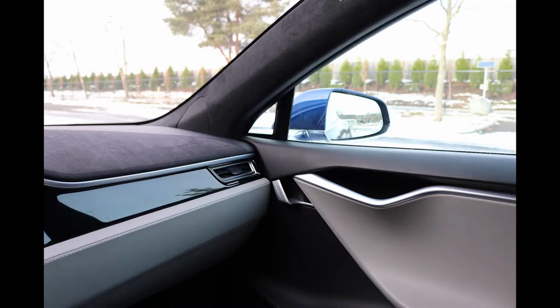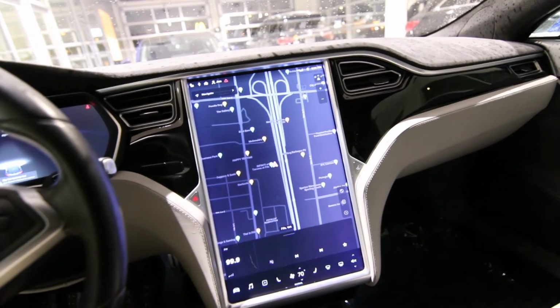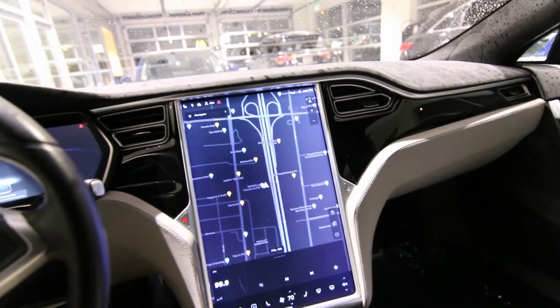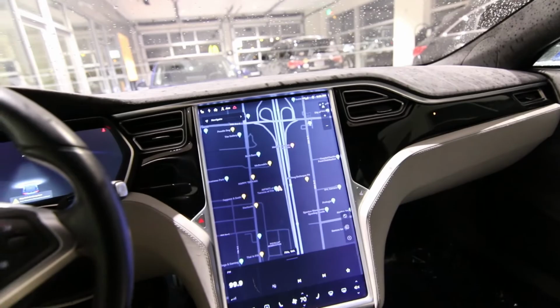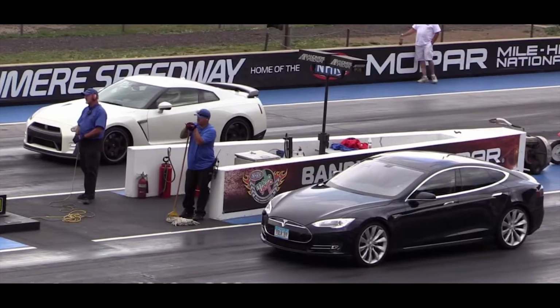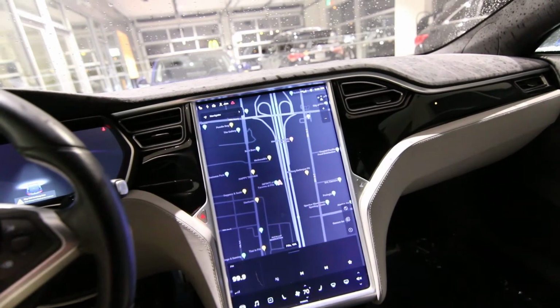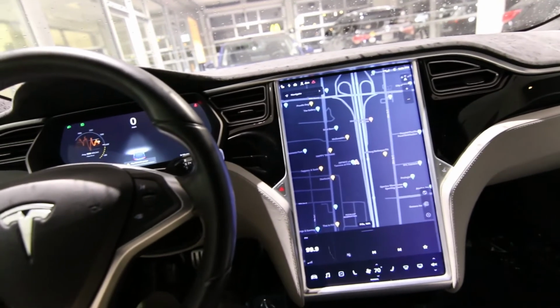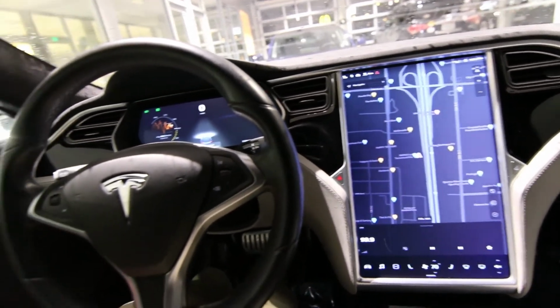And then obviously this being a P90D, this makes 762 horsepower. Unbelievable specs, and even more mind-blowing that Tesla was offering this range and performance back in 2015. There are car companies that are trying to make electric vehicles that still can't produce specs close to this in 2022 versus what Tesla was doing with this in 2015. So that's something to think about.